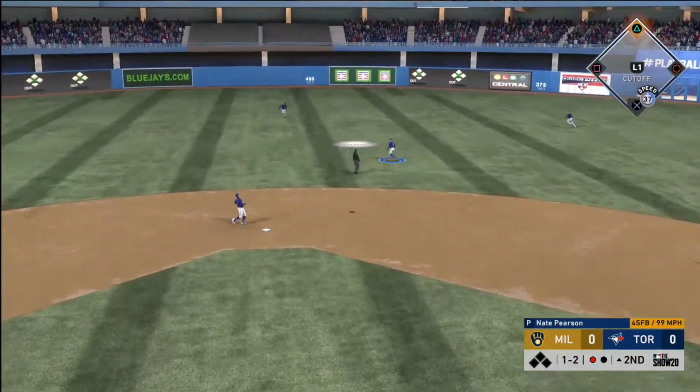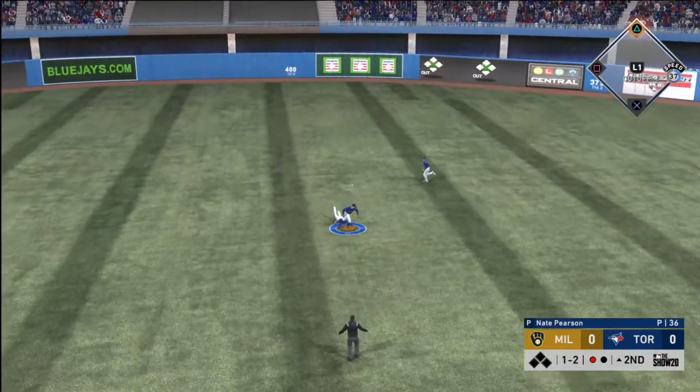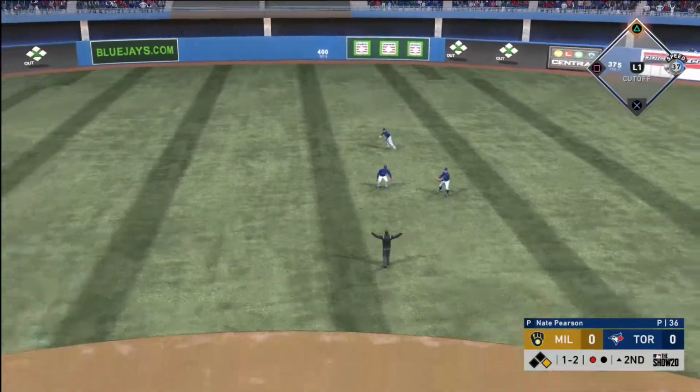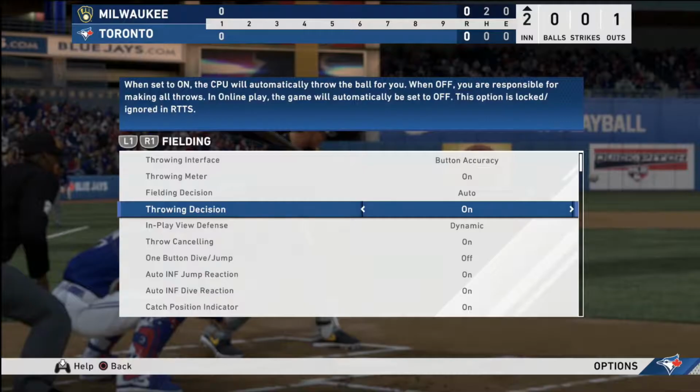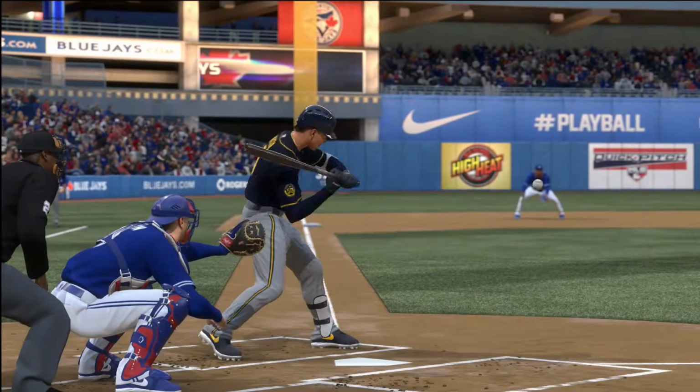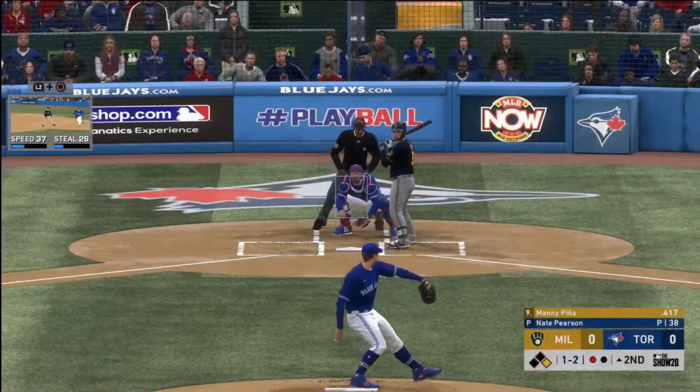And the top of the second is Orlando Arcia once again for Garrett Hampson, who just does not want to lock on. And the ball gets in for a base hit.